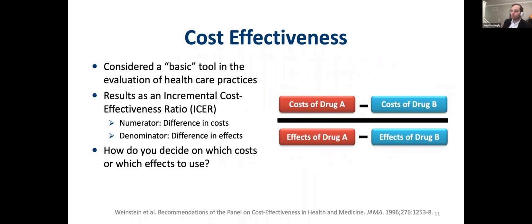So when we do cost effectiveness, we want to look at an incremental case. We want to look at a new drug versus an old drug. So this isn't drug versus placebo, right? We're thinking effectiveness, not efficacy.